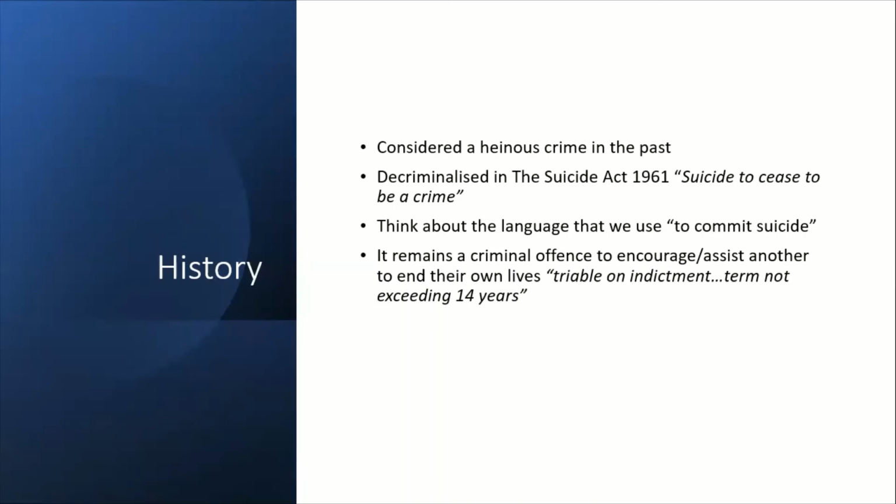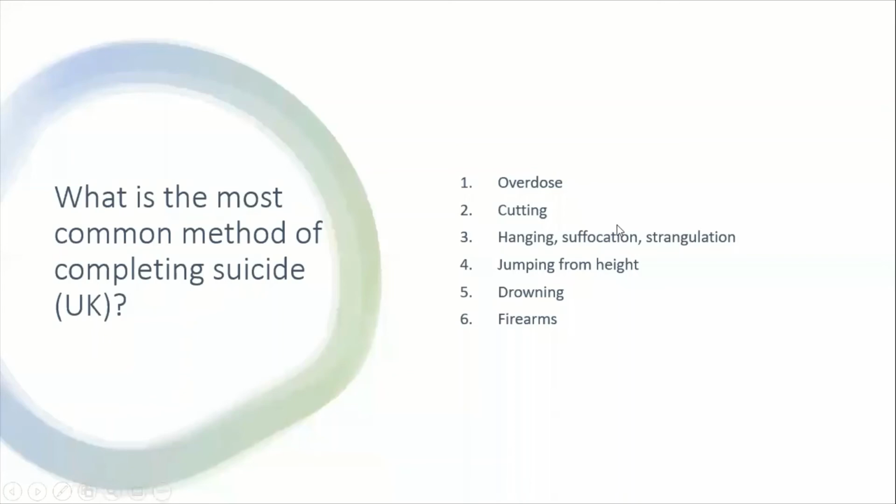That remains a crime. But the key thing of that legislation is that suicide itself is no longer a crime. Okay, so question over to you. What is the most common method of completing suicide in the UK? And I'm using data from 2018 ONS statistics here, but I don't believe the situation's changed very much in the last few years. So what is the most common method of completing suicide in the UK?